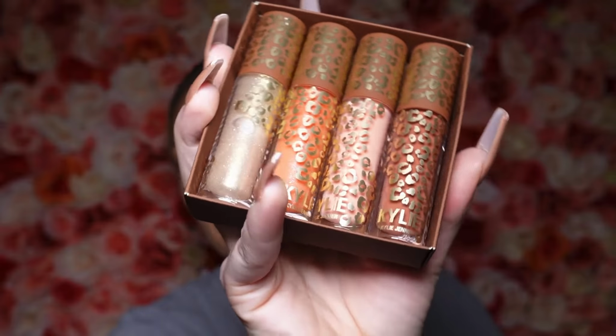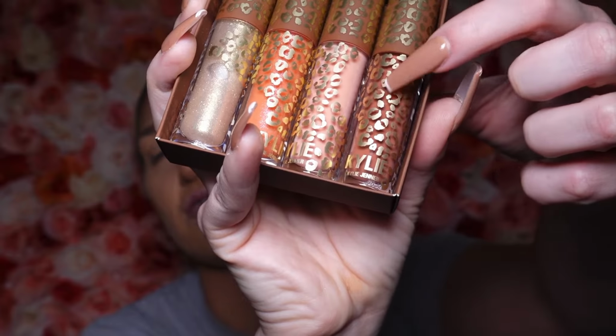I like to buy things that I know that I'm going to use normally, and like I said, the second this dropped, I seen it on her story, I was like, I love that Leopard collection so much. These are the glosses up close, and these are the two shades I was talking about being my favorite. They're absolutely beautiful, and of course I'm going to use them today.